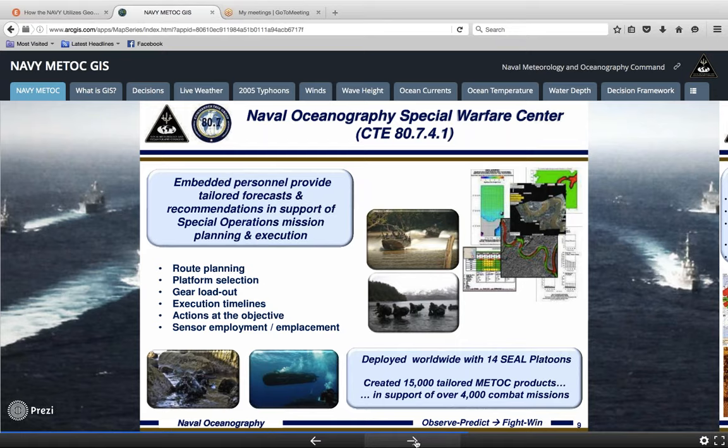And then we focus on different warfare areas. So we actually have some of our meteorologists embedded with special warfare, and we have a command called the Naval Oceanography Special Warfare Center. They have systems that they can go out and deploy in near shore to collect oceanographic information, and then they actually deploy with the teams that are out there, special warfare teams, to support the missions and collect environmental information at the same time.